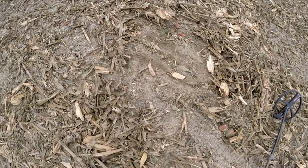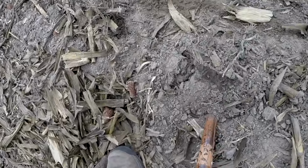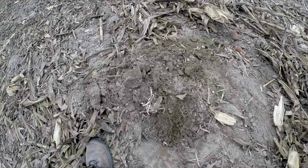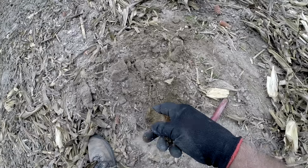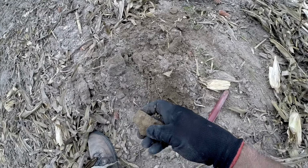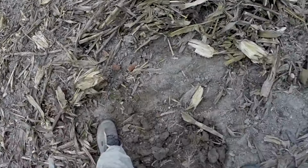This one sounds definitely like iron junk to me. And it's kind of a jumpy signal. But sometimes you just dig those weird signals just because you need to learn what it is. Just a piece of nondescript farm iron, I think. Nothing else in there. That's just one that fooled me.